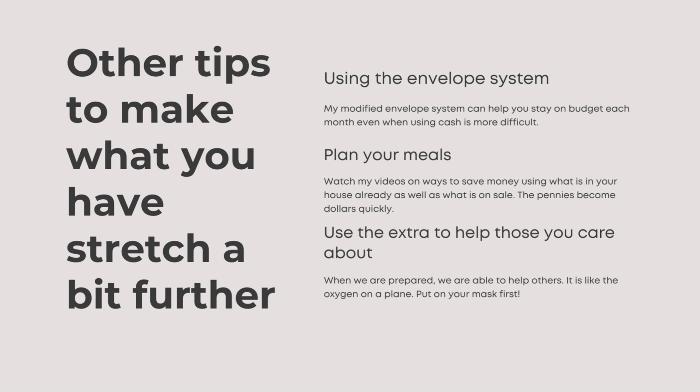The modified envelope system that I teach on my other video helps you when you're in a cashless environment, when stores were not accepting cash and you had to use credit cards. Planning your meals, I give a variety of ways to do that to help you cut expenses. And if you're prepared and you don't need the things that you've used for preparation, then you have that to bless other people. When we are prepared, we're able to help others.